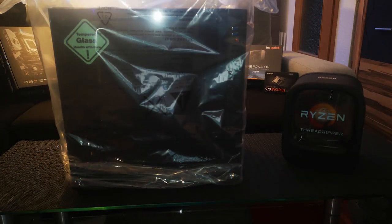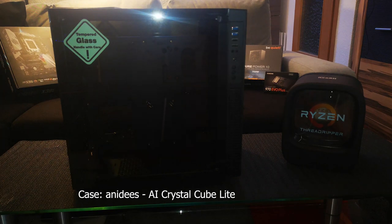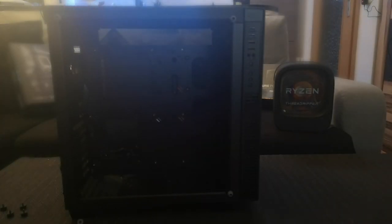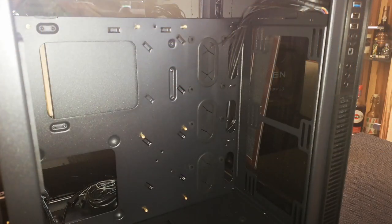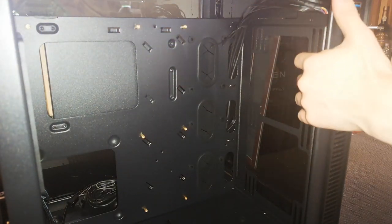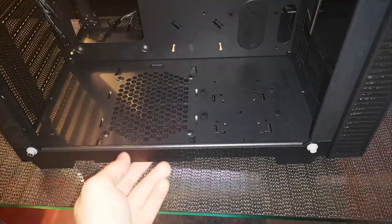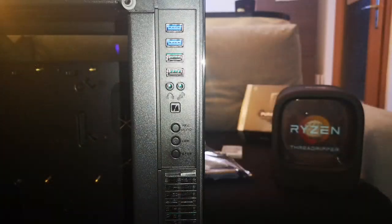Regarding the case I chose for this build, I got an Anidees AI Crystal Cube Lit. I gotta admit I have a weakness for cube cases, and this one really caught my attention because it has an easily accessible dust filter in the front, top and bottom, tempered glass and an awesome dual chamber design for better airflow and pretty much hiding all the cables, especially since I did not get a modular power supply.